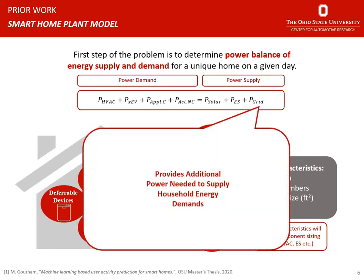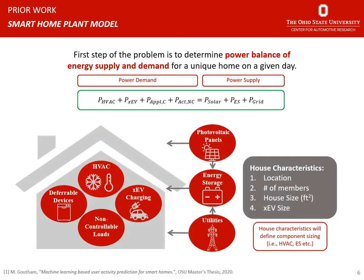Finally, power can be pulled from the grid to supply any additional power demanded by the household to satisfy the total power balance equation. With that, all of the power within the smart home is modeled, and we can actually begin development on controlling the household.